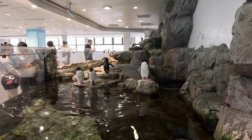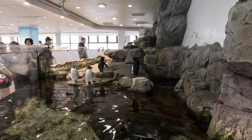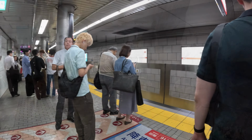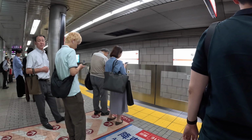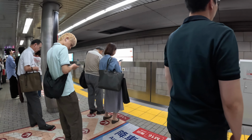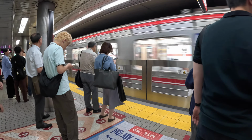We finished off with the cute penguins. It was a marvelous, marvelous experience going to the Osaka Aquarium. We decided to head back to the hotel for a well-earned rest. We navigated our way on the Osaka Metro successfully back to our hotel. After a well-earned rest, we went out for dinner.